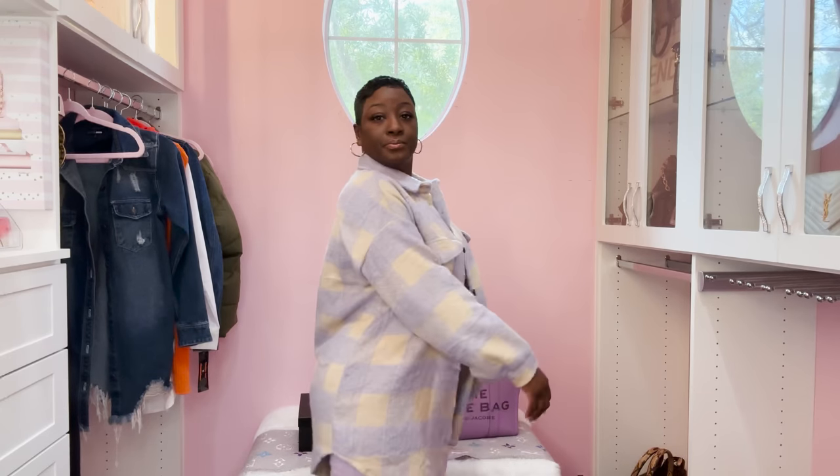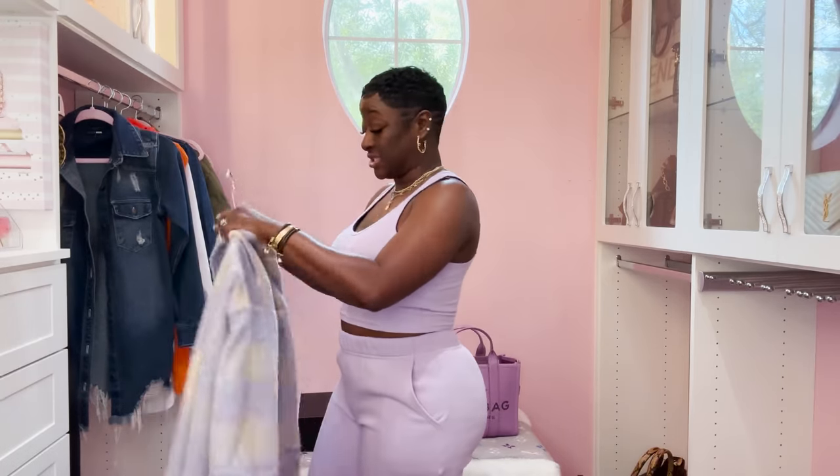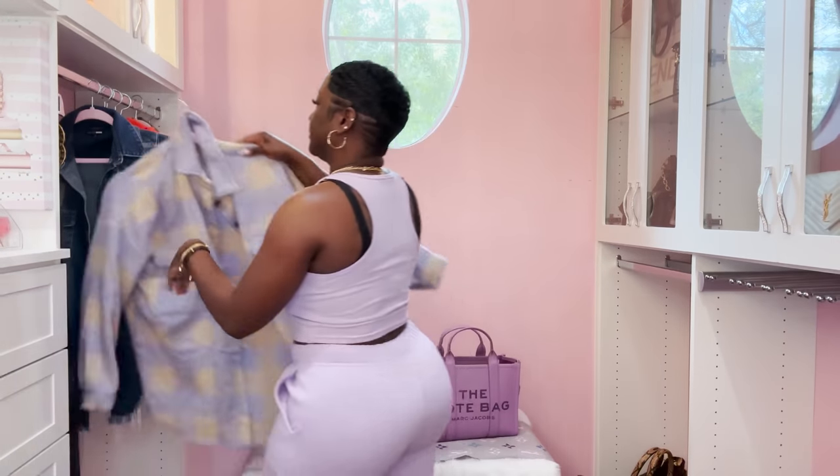Okay, so this is the first row. Very comfortable. Again, from Amazon. And let me show you the blue jean long coat from Fashion Nova, because I think this is actually going to be the look due to, you know, I just think it's just too much lavender. But let's see.